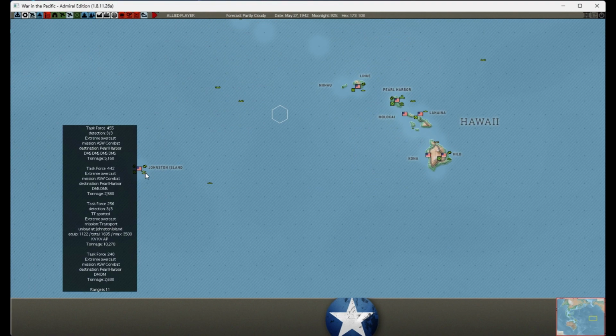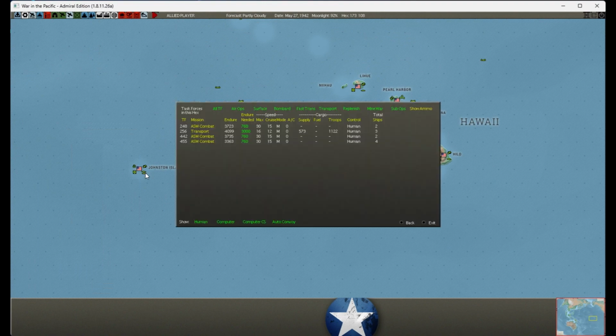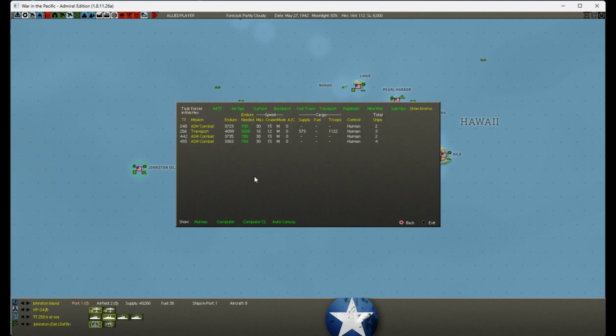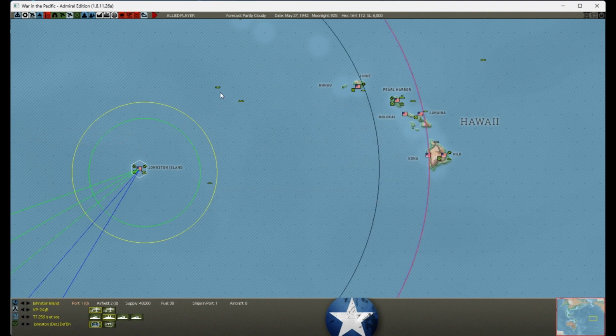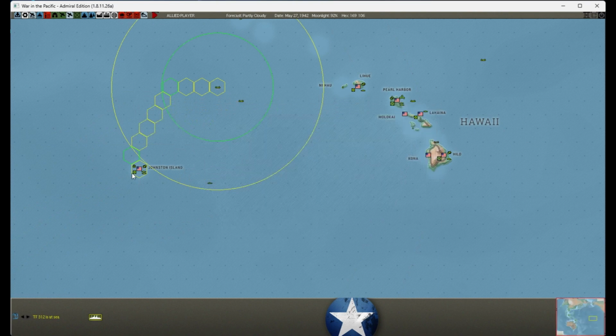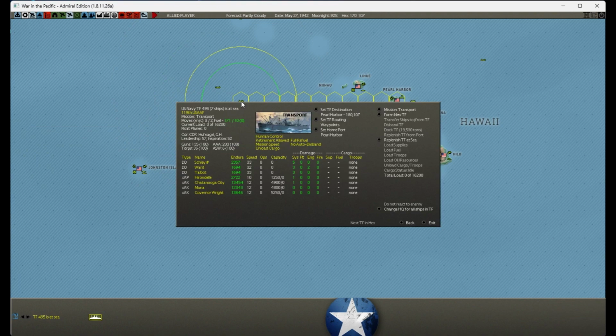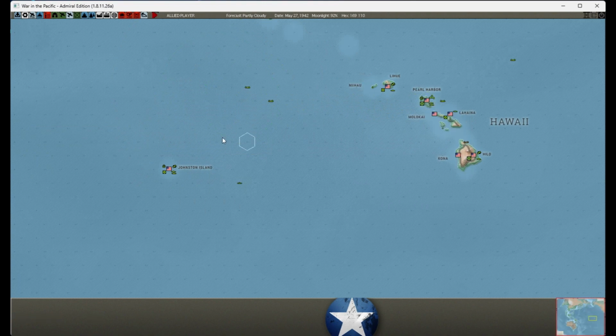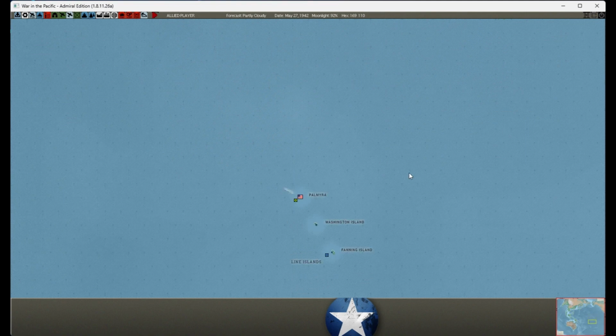Johnston, I don't want to spend a lot of time here. We're still trying to unload this ship, and I think we're finally doing it. We've got our naval support here at Johnston, so I think we can get the rest of this detachment off now. These are CBs coming to Johnston to build it up to a better base, and then this guy's going back to get a base force. I think we're going to be okay soon.